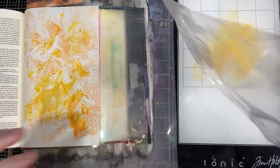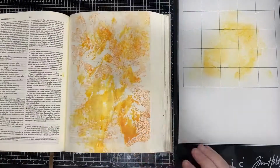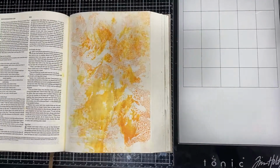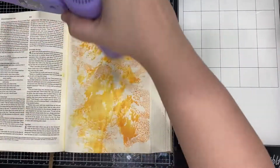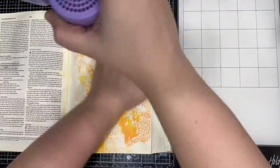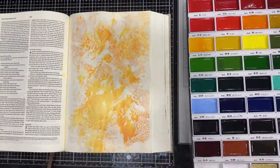If you don't have any Distress Oxide, you should definitely pick some up. You will not be disappointed, I assure you. And there are so many tutorials. I've got some on my page. Tori is a Distress Oxide queen. She has like every color and has tons of tutorials on her YouTube channel.